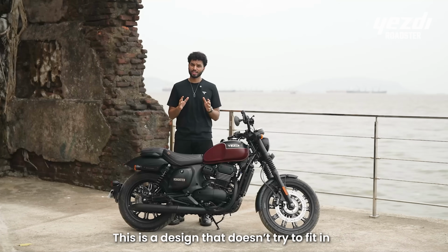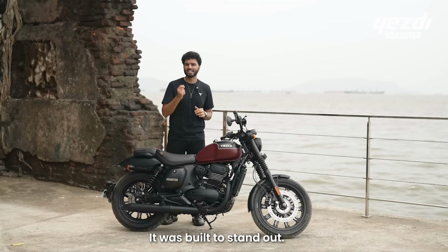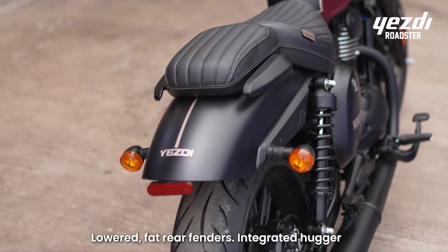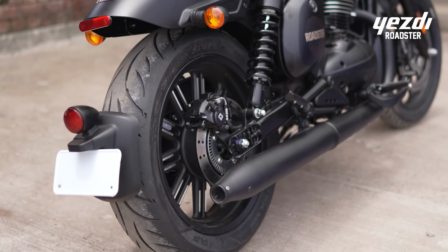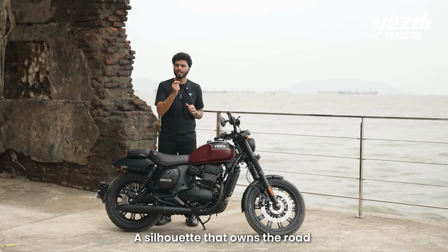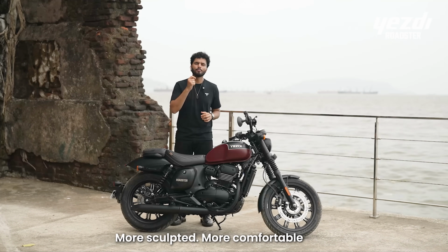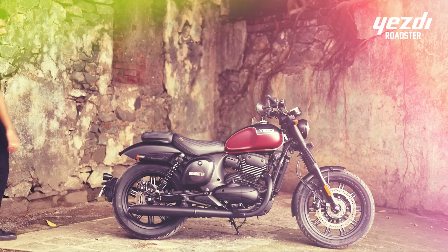This isn't a design that tries to fit in. It is built to stand out. Bold, flowy lines meet a muscular stance. It gets low, fat rear fenders, an integrated hugger. All of that results in a silhouette that owns the road. And the new rider and pillion seats, they are more sculpted, more comfortable and more Yezdi.